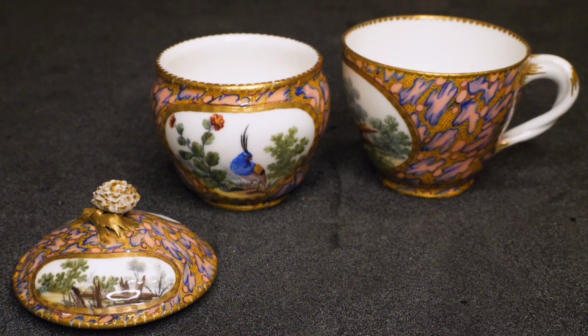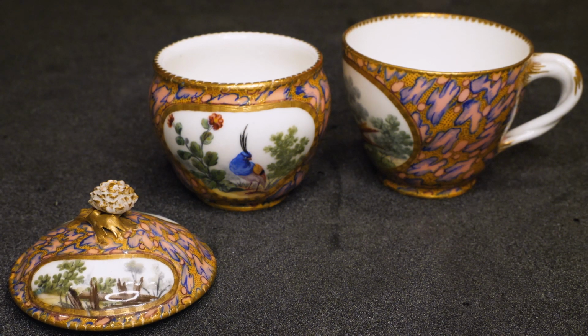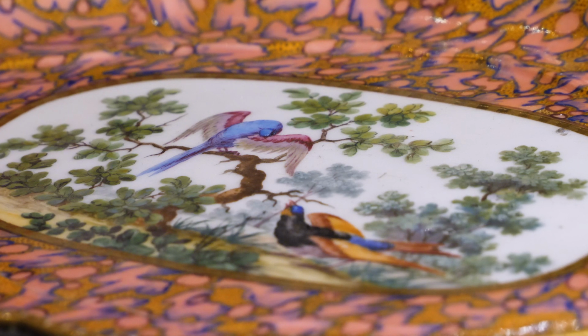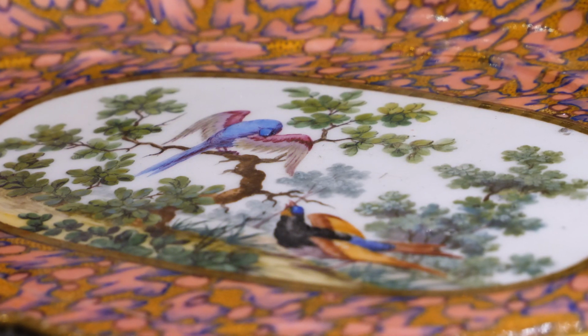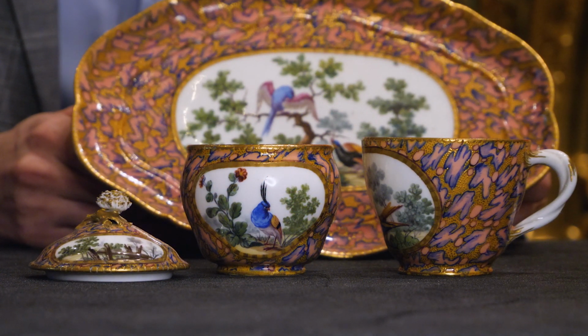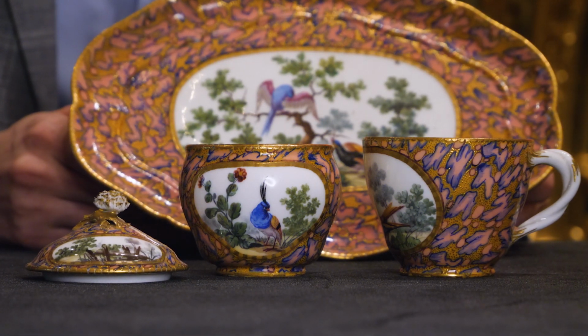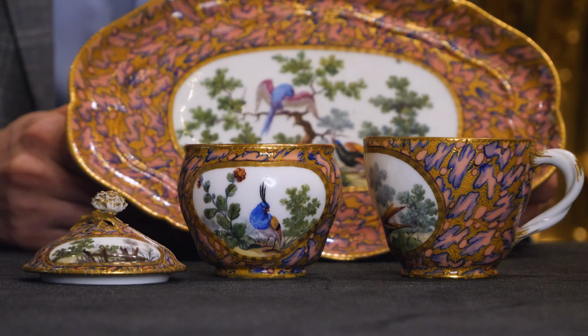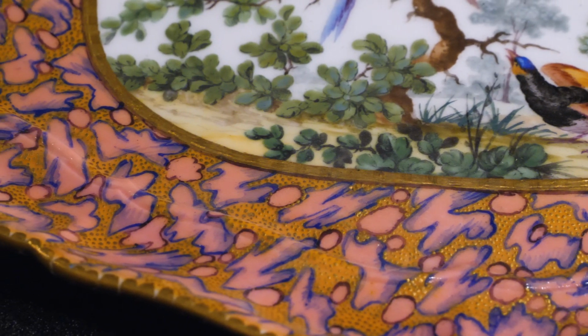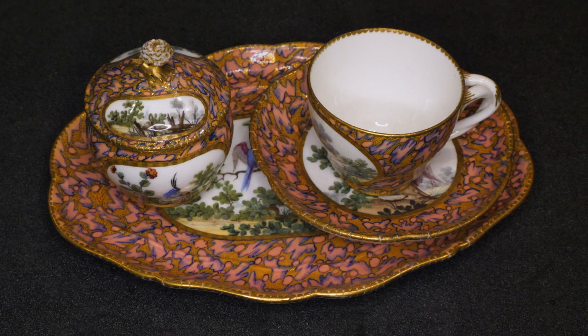In addition, this déjeuner is decorated in its white reserves with exotic birds on a landscape by the most celebrated bird painter of the manufactory, François-Joseph Alonclos. This exuberant treatment would have contributed to the very expensive final price for this tea service, transforming it into a luxury item. The fashion for rose marbré porcelain was short-lived, but only 4 years sufficed for the artists of Sèvres to produce an imaginative variety of interpretations.